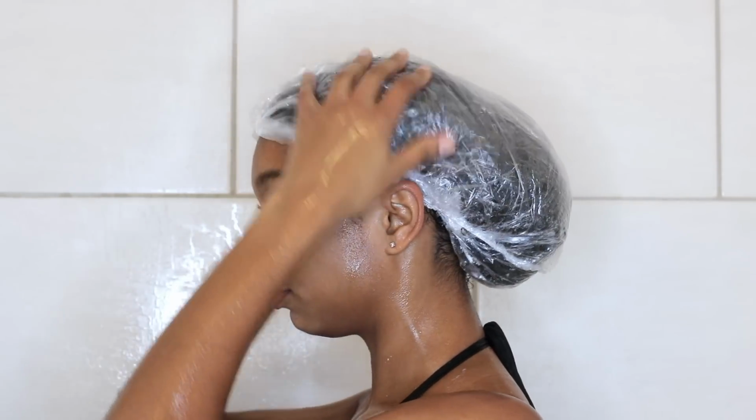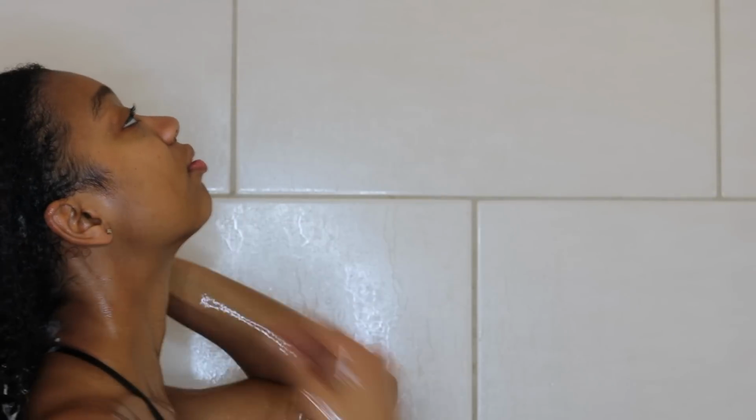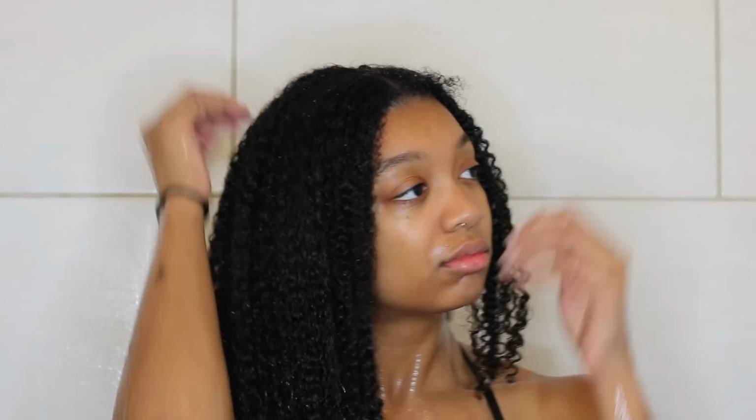And now I'm going to hang out in the shower for 15 to 30 minutes, just exfoliating, shaving, listening to music, literally doing whatever to pass the time. Once I'm officially bored out of my head, I'm going to go ahead and rinse the conditioner out. Now for the final step, the most important step, the gel.